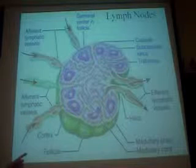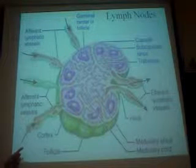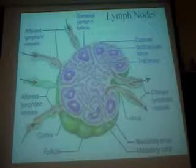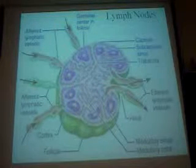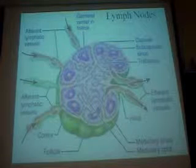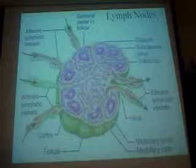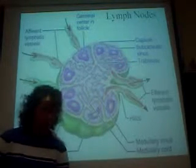Cancerous lymph nodes are not painful. They're swollen, but they're not painful. Boy, that's dangerous, isn't it? You may just think you've got a cold and nothing's wrong. But that's the scary thing about cancerous lymph nodes. They are in fact not very painful. Swollen, yes, but not painful. All right.